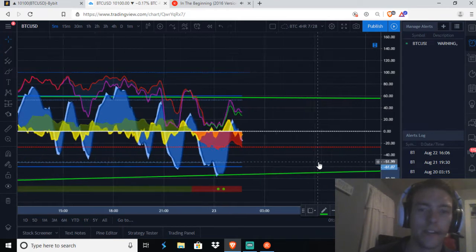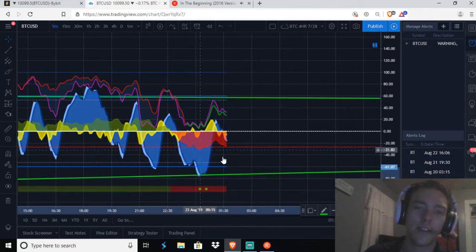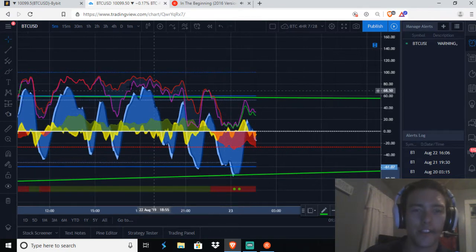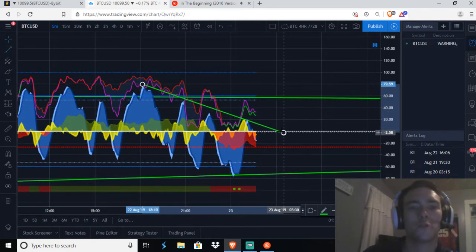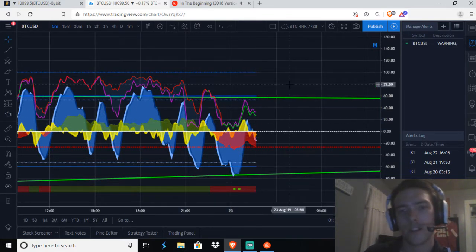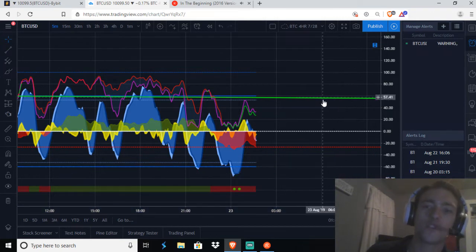And then your 5 minute, I don't put too much into this. It looks like you could be building some negative momentum here. And you can just tell you have literally quadruple bearish divergence on the 5 minute. Which, don't put too much into this, guys. It's the 5 minute. So right now, I'm leaning honestly neutral.